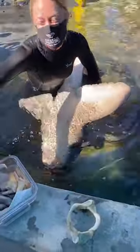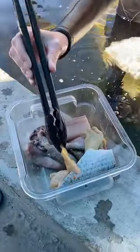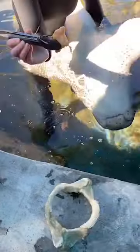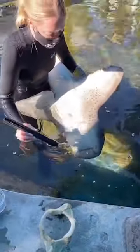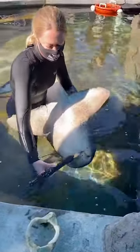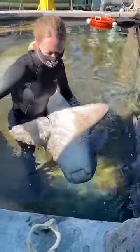Do you want to see that? Yeah, that would be amazing. What are you feeding her here? I'm feeding her a variety of different food items that is based on a natural diet for her. She eats clam, squid, and a variety of different fish. Very cool. There she is. So Rachel has her doing tonic immobility right now, and she's able to eat.